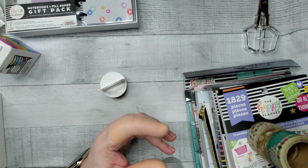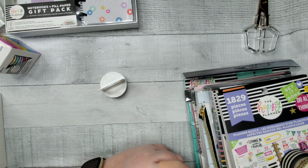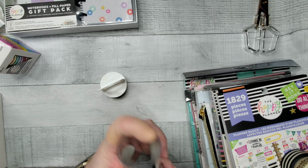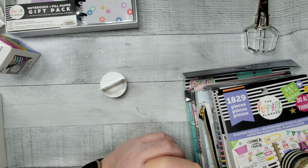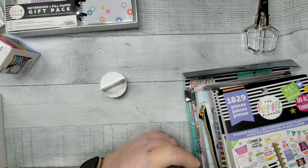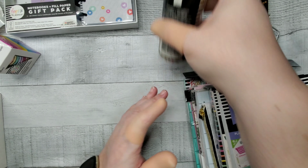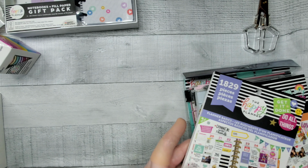Yeah. So, what I do is I take ugly washi and I use it to hold stuff down or seal up seed packets. So, ugly washi gets used just in a different way. And if you like it and don't think it's ugly, that's cool.